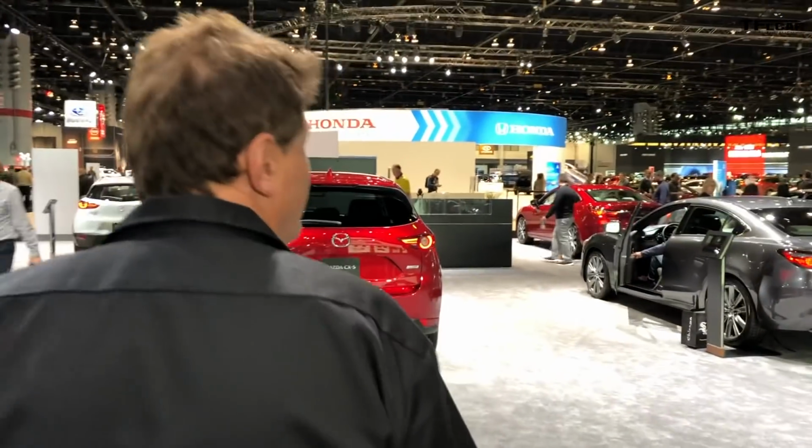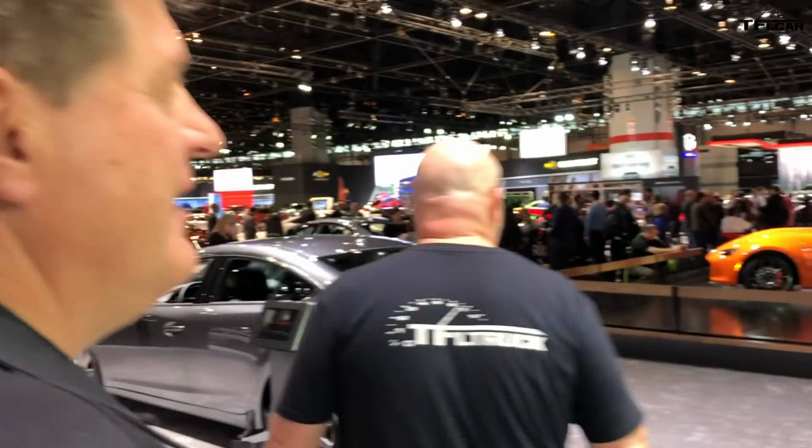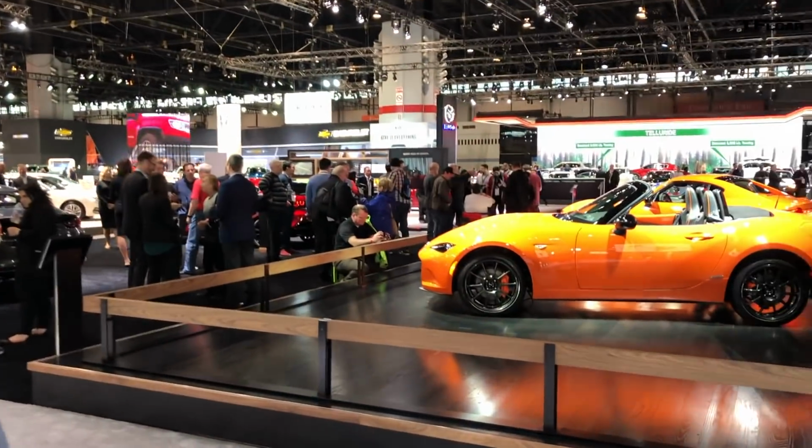Let's wrap up this tour of the North Hall with a vehicle that you can't buy because it's already sold out. Let's show it to them. That's cool. What is it? It's right there, and it's orange. It is the special 30th anniversary Mazda MX-5, or as we know it, Miata.